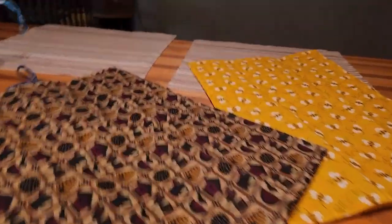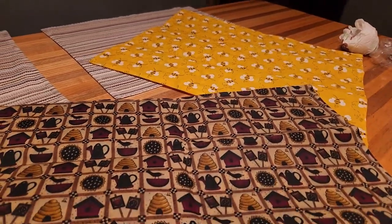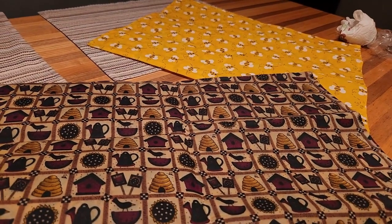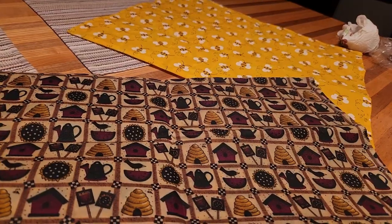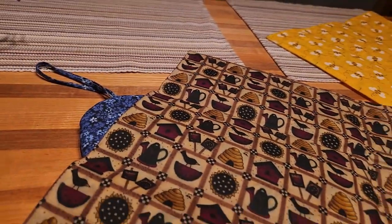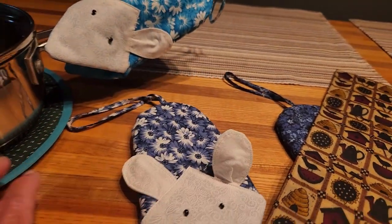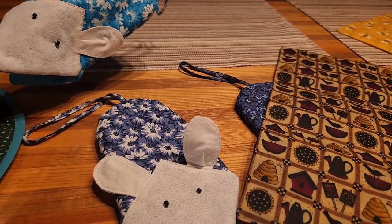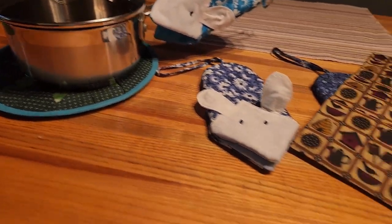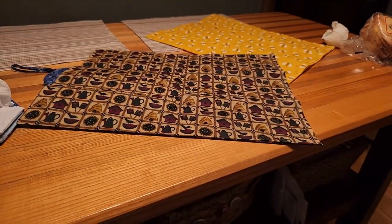Consider these. The prices on all of this are good. These beeswax bags are only $17. I think that's great. That's a homemade bag. The pot holder itself, the mousy handle holder, is $7, and the hot pads are also $7. I would consider it as a great Christmas gift. Oh, I would love these for Christmas.